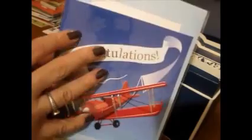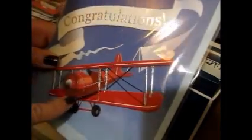Here is the congratulations card. You can see it's a raised airplane with glitter and even little tiny wire-like things for the different parts of the plane. And the congratulations is raised, and on the inside it's blank. And if you notice here on the outside flap of the envelope, there's an airplane as well.